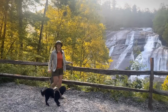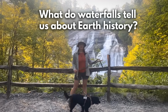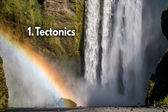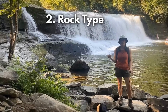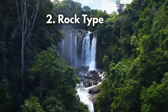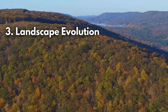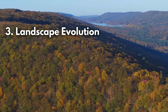And finally, to a question you might not be asking, but you should. What do waterfalls tell us about Earth history? Waterfalls give us clues about, one, tectonics. Their presence often signals uplift or faulting. Two, rock types. From resistant crystalline metamorphic rocks to eroded sedimentary or softer layers. And three, landscape evolution. Showing where rivers have carved, retreated, and reshaped valleys over time.